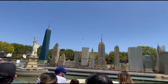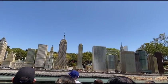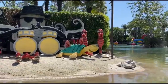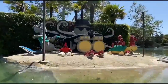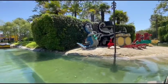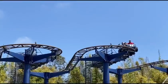Next to her, of course, is our New York City skyline. It's built using a whopping total of 8 million Lego bricks. Have a wonderful rest of your day here at Legoland, California. Make sure you stay seated until we completely stop, and then you can exit to your left using the handrails if you need more help.